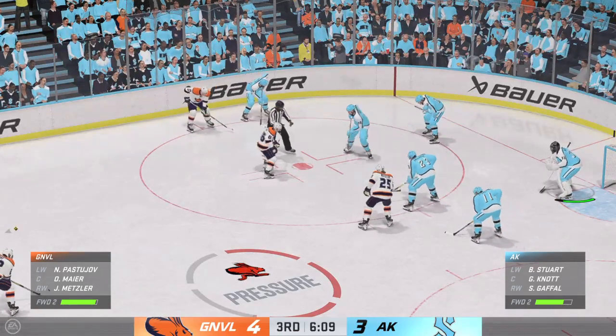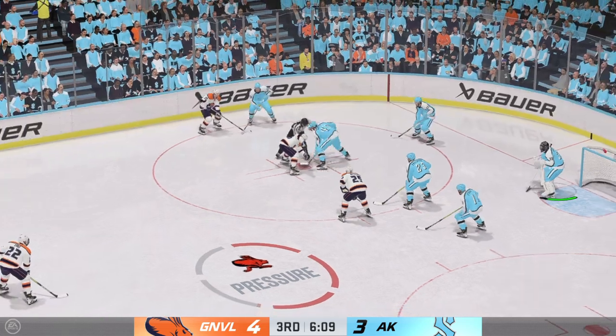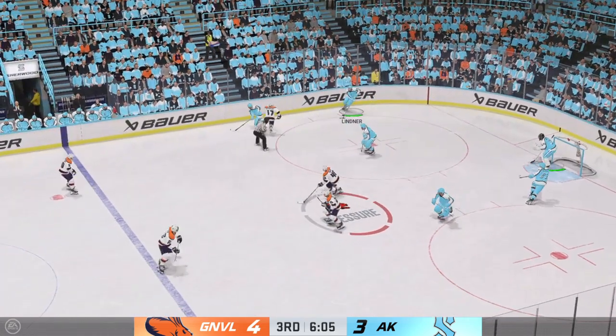More than half the period has gone by. Hope you're enjoying this one. It's a one-goal game at this point. 4-3 is the score.